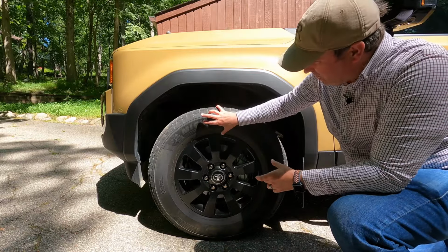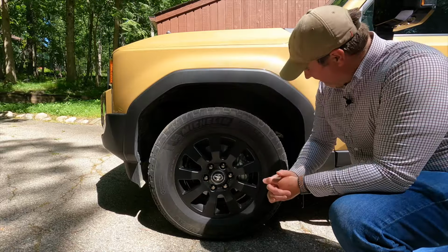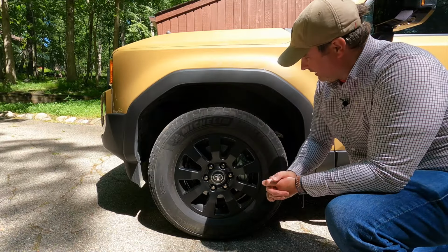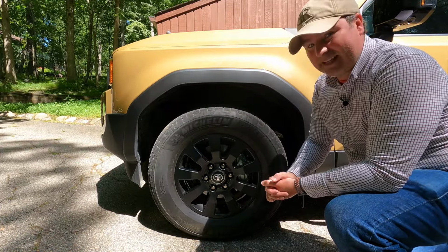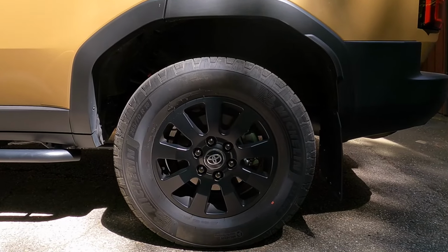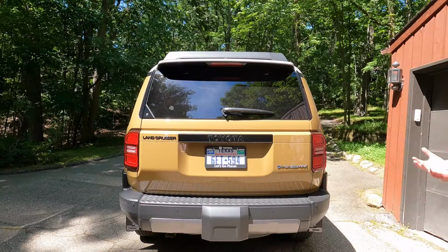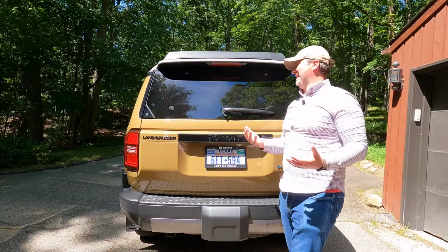Look at the glorious sidewall we've got here. 70 series rubber. I haven't seen that in a genuinely long time, and it is just, I have to say, a pleasant surprise. And yes, this is a square setup. You get the same wheels and tires in back as you do in front. Looking at the SUV from the back, I mean, it's just big and tall and boxy.